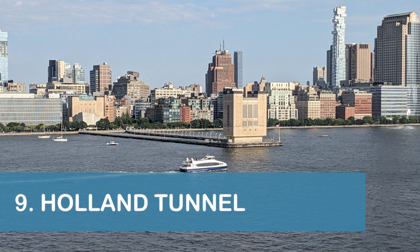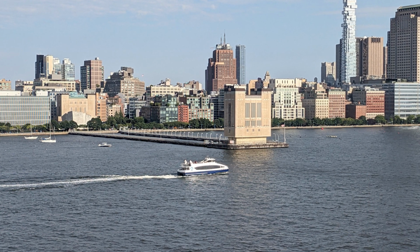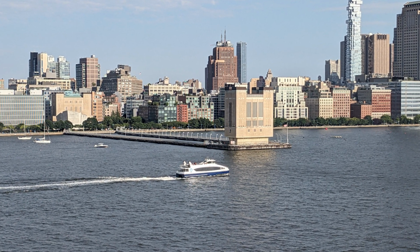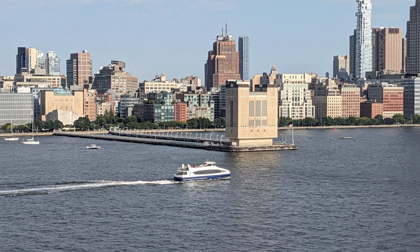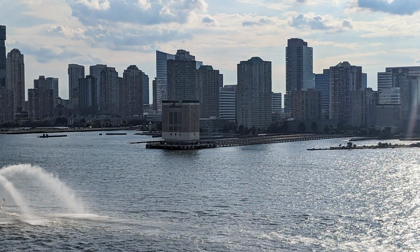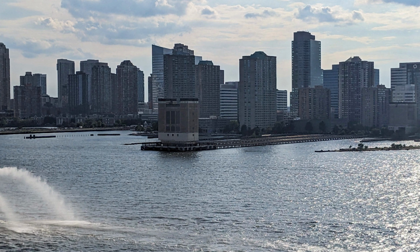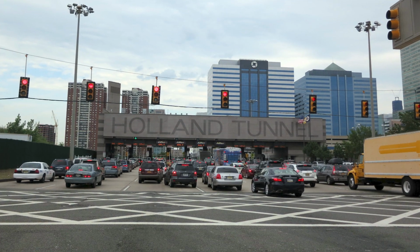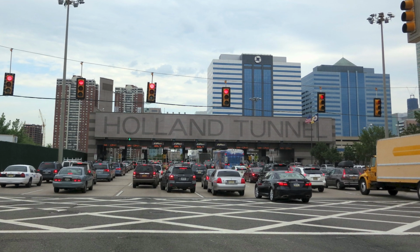The ninth point of interest was the two entrances for the Holland Tunnel. Like the Lincoln Tunnel, the entrances were marked by large ventilation towers, and the Manhattan entrance was located off the port side of the ship. And the Jersey City, New Jersey entrance was located off the starboard side of the ship. The 1.5-mile-long tunnel was constructed between 1920 and 1927.